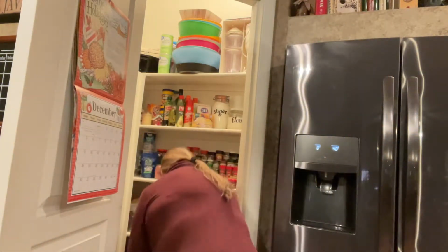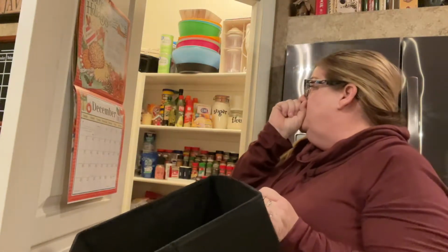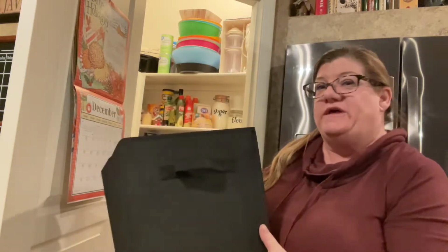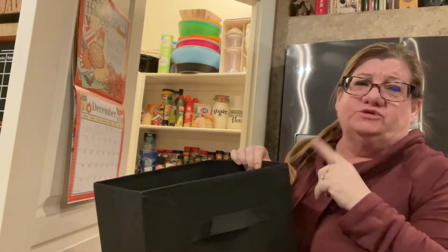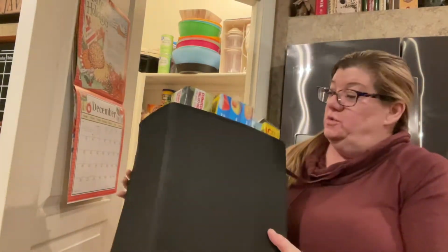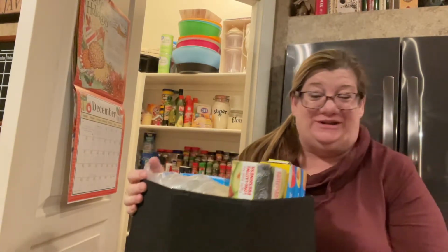This one, and that only leaves me with one, which I need to still put our Ziploc bags and wax paper and that kind of stuff. So I'm gonna try to do that. The only issue is some of them are tall, so some might have to go somewhere else, but I'm gonna try. Okay, so this one actually worked out pretty well. The only problem is I don't know if it's gonna be too tall to fit. If you hear me scream, it was too tall to fit.